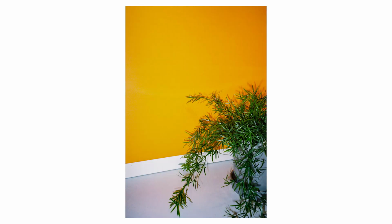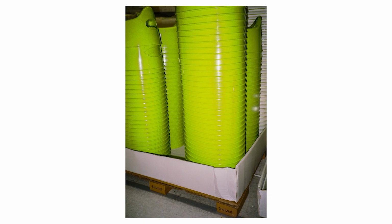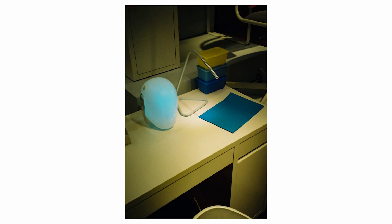Something that can really add to your photos is color, and as I said, IKEA has so much color to offer, but maybe you could gravitate towards a color that you don't normally. So here I tried to branch out from my usual red that I love so much and focus on all the colors that IKEA had to offer.